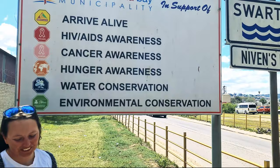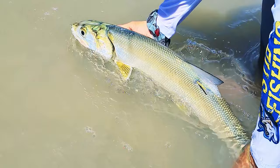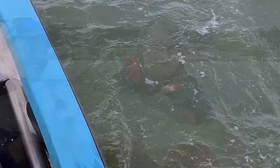But here in the lower reaches, you can still have some amazing fishing, whether it's lairies or skippies. But the one thing that makes Swartkops so special are the grunters. The spotted grunters in this system are massive and numerous.